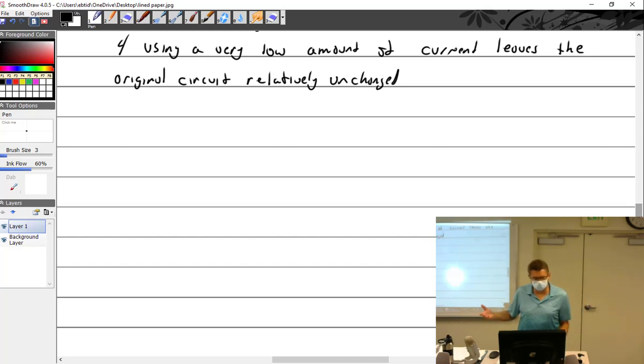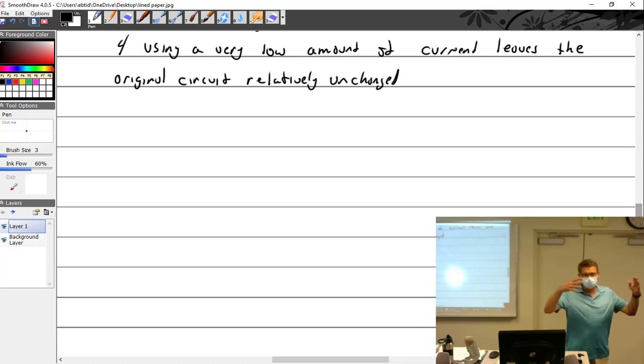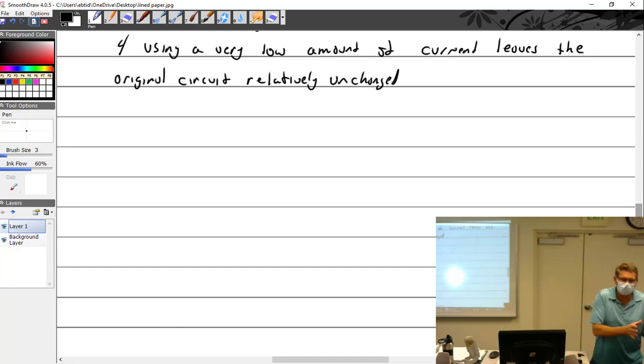So imagine, if you will, you've got a very nice Simpson meter that has 20,000 ohms per volt. So it's got this huge resistance built in, which means that very little current is going to flow through it to make the meter work. That's a good thing.